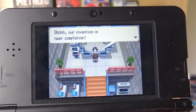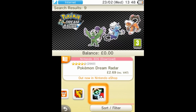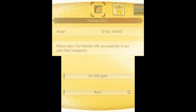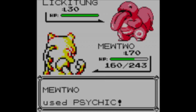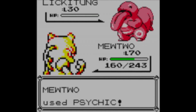But now, we've got to go to 3DS. And for this, we've got to download 2 different apps from the eShop, and you've probably seen a problem already. So we need both Poke Transport and Pokemon Bank. Both of these apps are very special, especially Poke Transport. This is the only way to get Pokemon out of Gen 5, and also the Virtual Console games. So while physically Gen 1 and Gen 2 can't be traded forward, digitally, they can. This is the only way to bring 8-bit Pokemon forward.